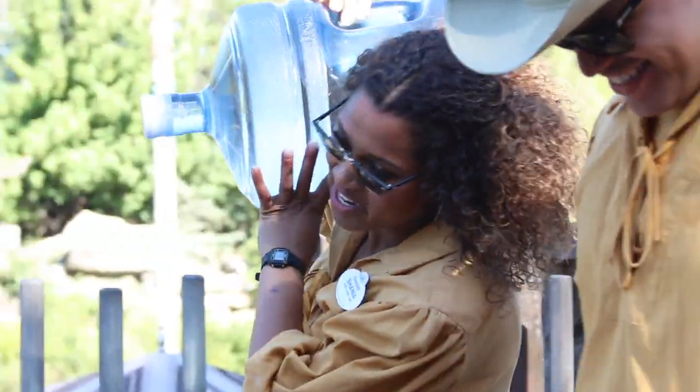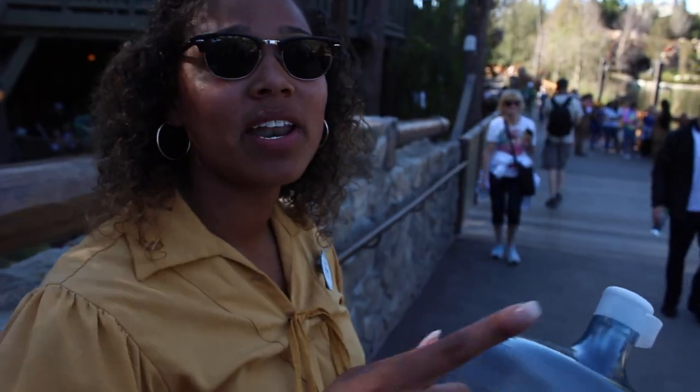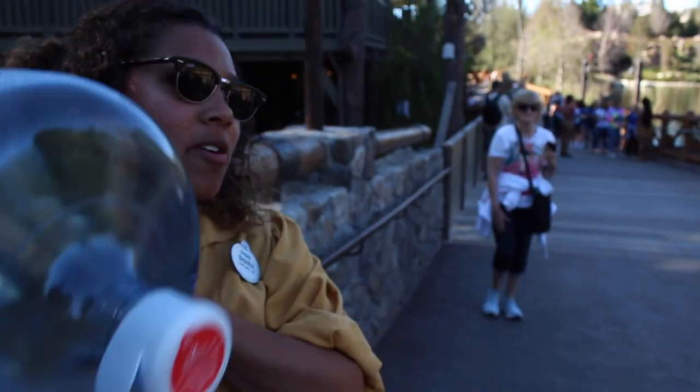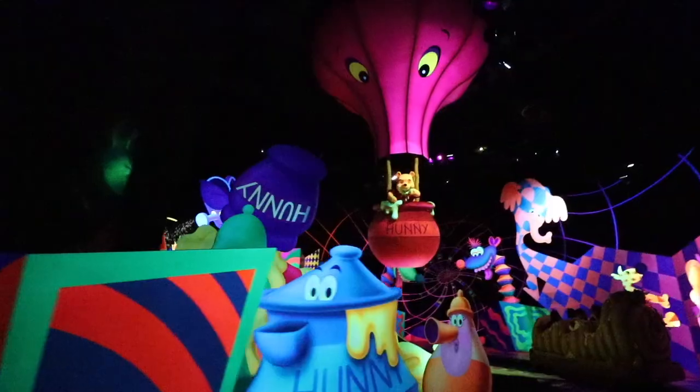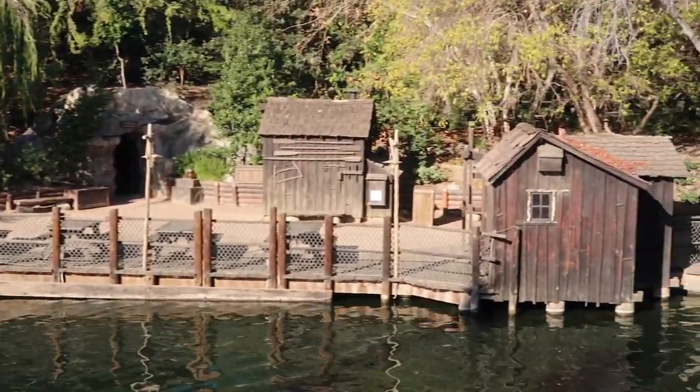So hold on. You're telling me that you fill up the river every day using these. You just carry it down. Yep. Each one of us has to take about 9 of these, and we just pour it in. You see three different lands. You see Critter Country, you see New Orleans Square, and you also see Frontierland while riding the canoe rides.